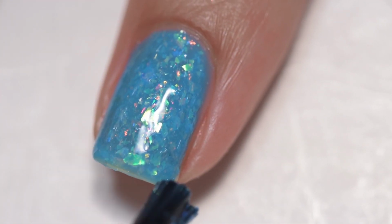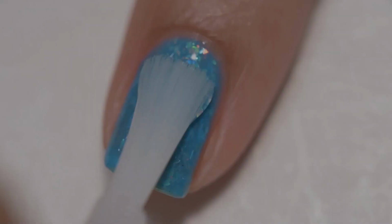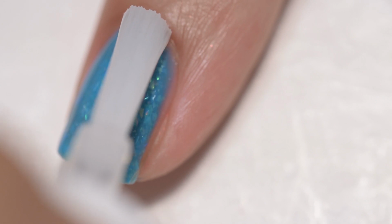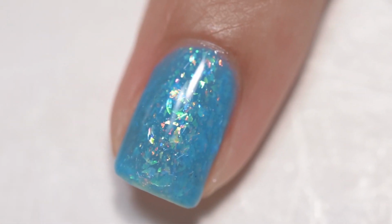This polish is absolutely gorgeous. You know I love blue. You know I love this bright sky shade of blue. It is phenomenal. My swatches are going to show you 3 coats with a glossy top coat followed by a matte top coat.